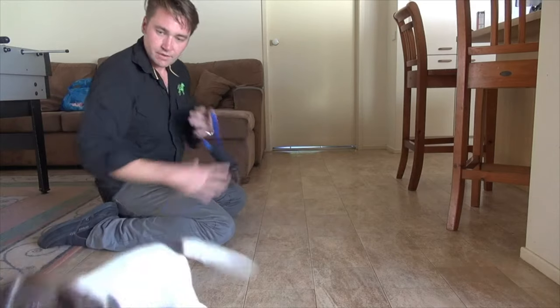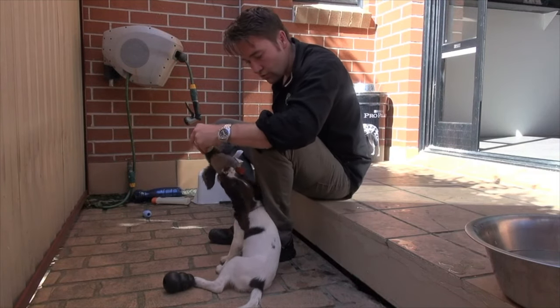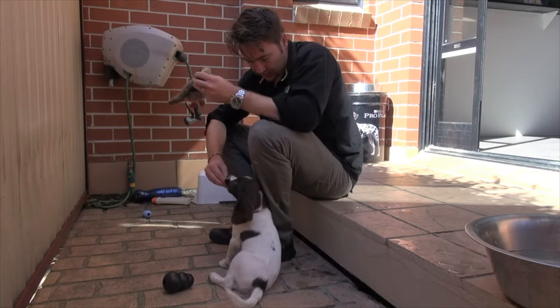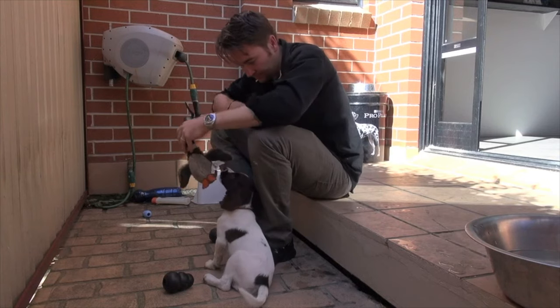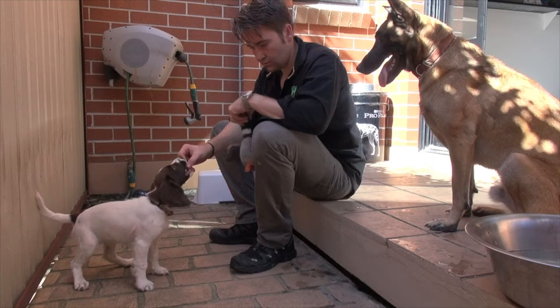As soon as the puppy has finished eating, we re-engage in play. This teaches the puppy that bringing the toy back to us and letting go results not only in a food reward, but enables the play to restart. Out. Yes.